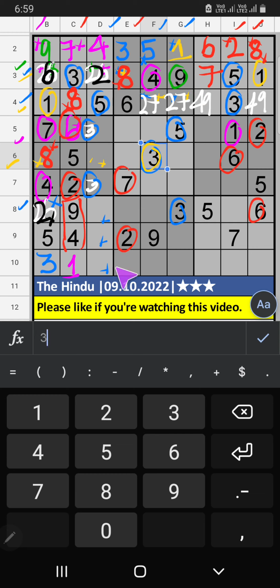7th grade, 3 numbers are remaining, 6, 8, 7. It will come in one of the cells, we will confirm later. 6th row and 10th row, we have 3. So 3 can't come in these cells, then 3 is confirmed here. 9th grade, we have 7. So 7 can't come in the cell, then 7 is confirmed here. Then column G, 2 numbers are remaining, 4 and 9, it will come in another two cells, we will confirm later.